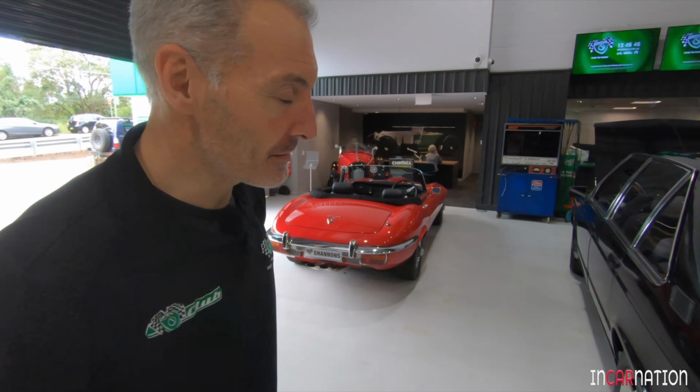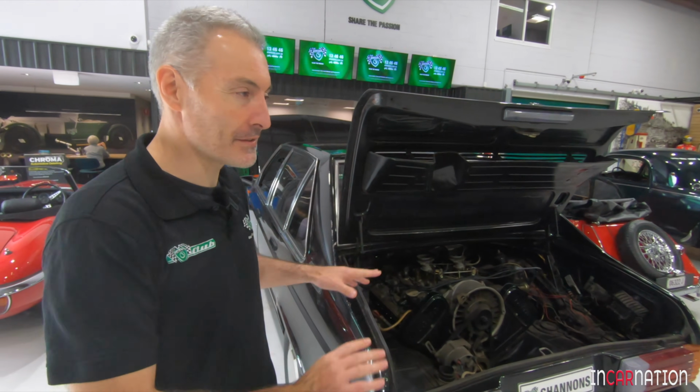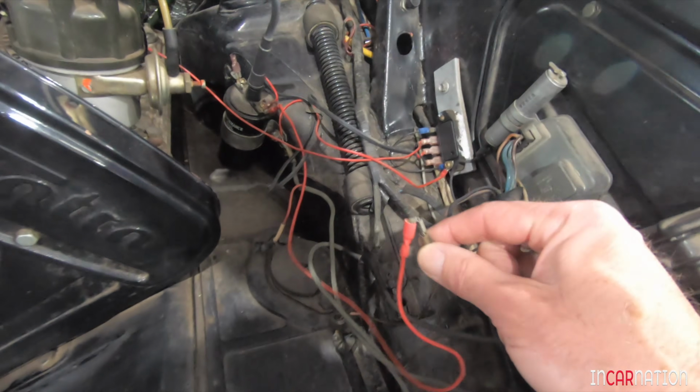Yeah, look, unfortunately this, like the other cars in the collection, isn't starting and running. We've identified that it's got some electrical gremlins going on. There's some slightly dodgy wiring happening there. So we're not quite sure. That looks like something I would have done.